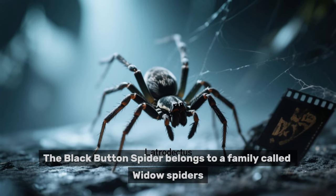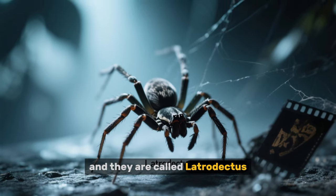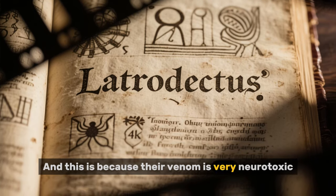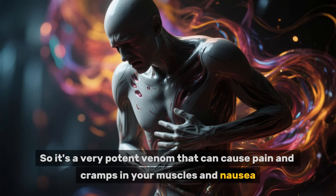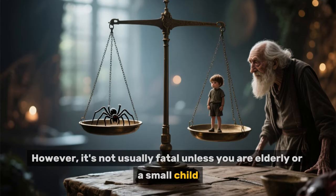The black button spider belongs to a family called widow spiders, and they are called Latrodectus. The name Latrodectus comes from the Greek word for injury, and this is because their venom is very neurotoxic. So it's a very potent venom that can cause pain and cramps in your muscles and nausea. However, it's not usually fatal unless you are elderly or a small child.